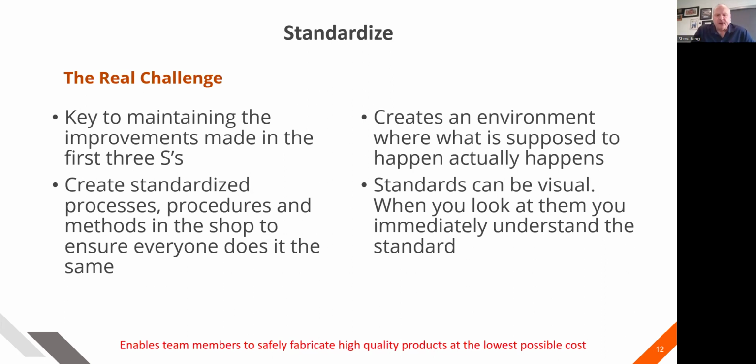I guess the other key point here would be, standards can be visual, which I like. When you look at the visual standard, you automatically know when it's not right. And so this really just enables your team members to do things the way it's supposed to be done. It creates a standard for your company. Not every company's the same. And you make the standards to what you want to have done.